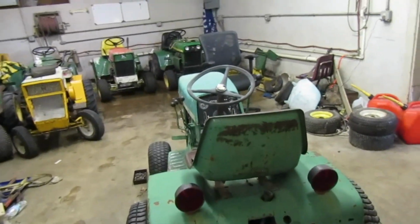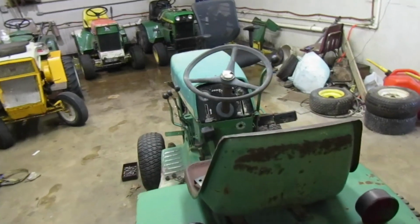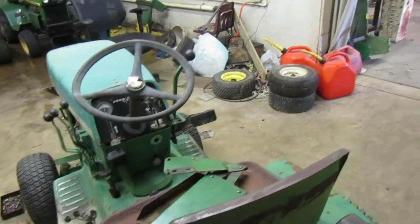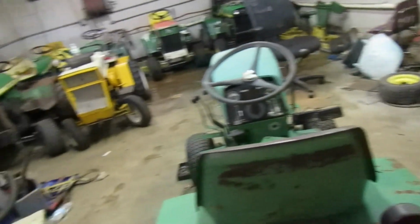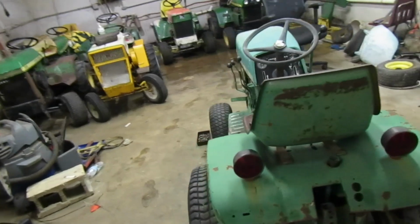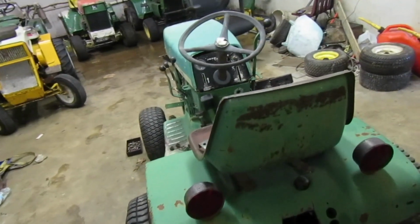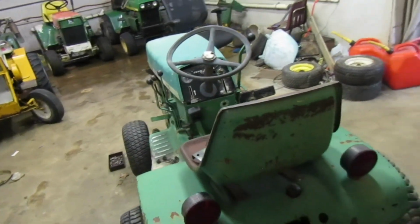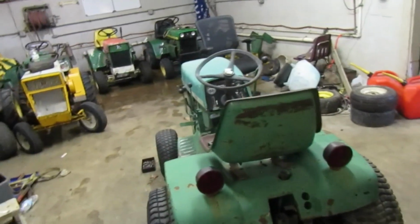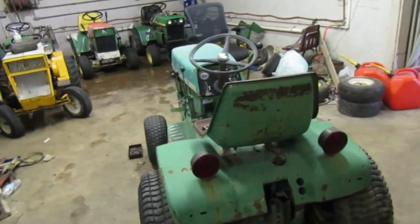I have another seat for this tractor. This seat's not going to be staying. I'm going to get going on that here in the future. Right now I'm just kind of finishing it up. Whatever I do off camera, I will update you guys on when I bring you back in the future. So be watching out for this tractor. If you're excited, you'll see it again here soon.